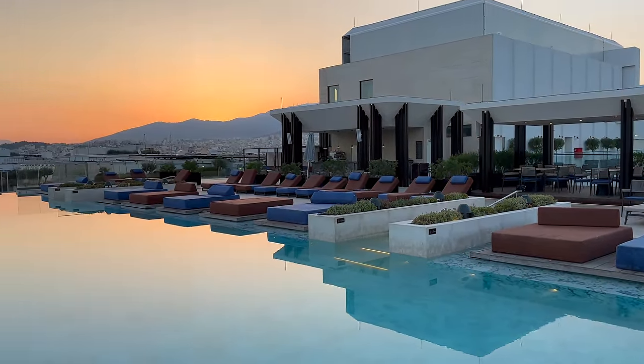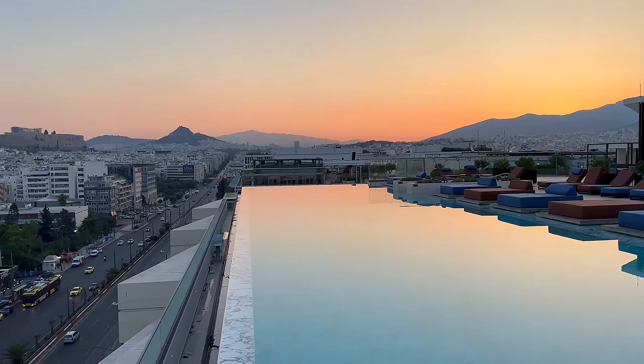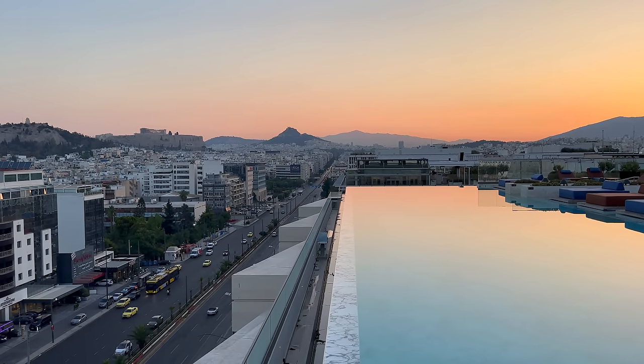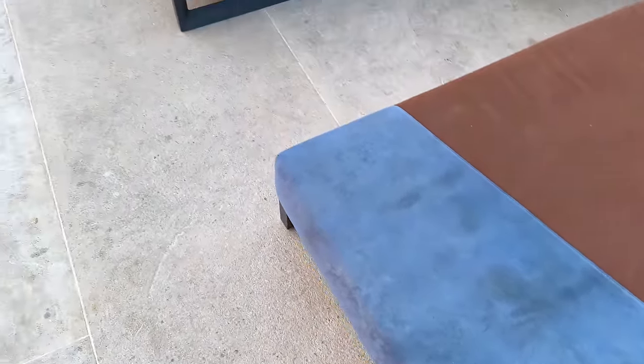This is definitely one of the more stunning rooftop pools that I've seen in a while. There are plenty of loungers and chairs around, but there's a distinct lack of sun covering. I suppose if you want shade, you're meant to go to the pool in the courtyard. Perhaps that's where you go for the clean chairs as well.